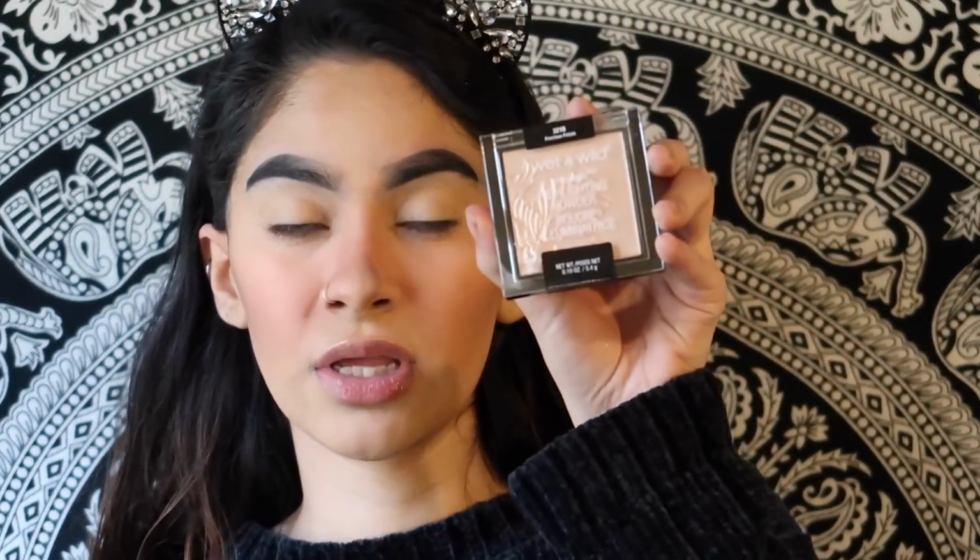For highlight, I bought the Wet n Wild Mega Glow Highlighting Powder in the shade Precious Petals. I hear a lot of good things about these, like they're super blinding, so I'm excited to finally try them out. I'm not sure if you can see it, but this color looks more like a rose gold kind of color.